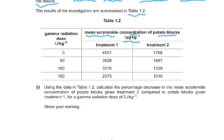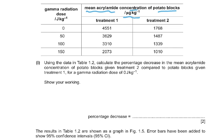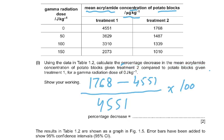Now it says, using the data in table 1.2, calculate the percentage decrease in the mean acrylamide concentration of potato blocks given treatment 2 compared to potato blocks given treatment 1 for gamma radiation at zero. So what are we going to be talking about? Now, this is what you have to comprehend and understand. Whenever you're doing such a question, you've got to first look at it. What are the things that we're looking at?